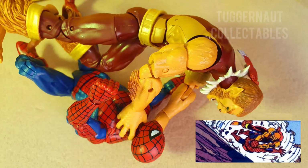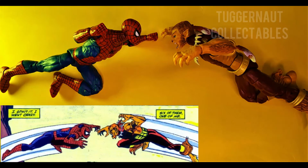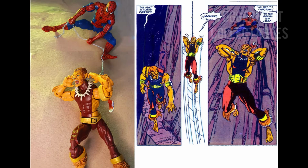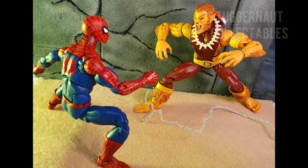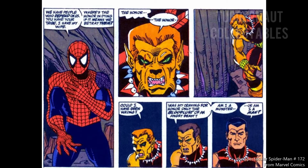This is a major advantage for Puma as the two exchange blows, like two boxers who battle it out until there is a last man standing. Spider-Man, still dizzy, retreated to a cave and in the darkness managed to strangle Puma's neck with his web. Spider-Man, instead of finishing Puma off, let him go. Puma demanded an explanation why Spider-Man did not finish him off. Defeated by Spider-Man, he has no honor left to live.